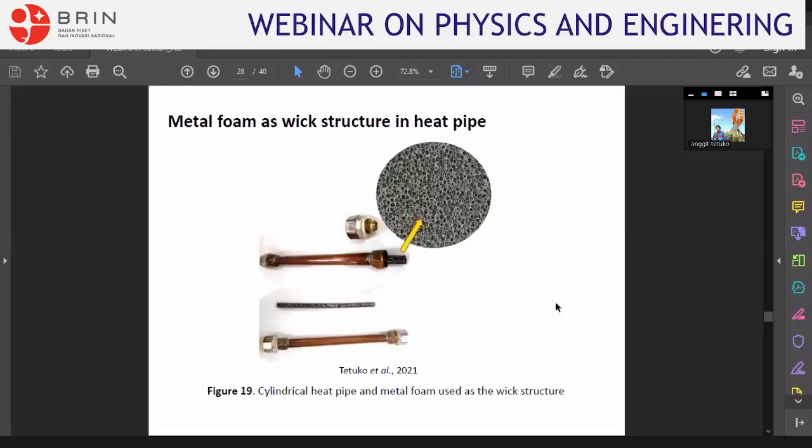This is another type of material that can be used in thermal management, such as metal foams. Metal foams can be used in the wick structure of the heat pipes.